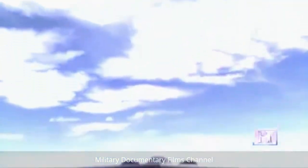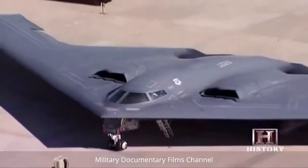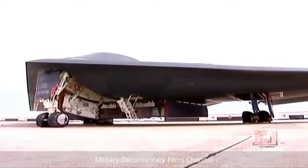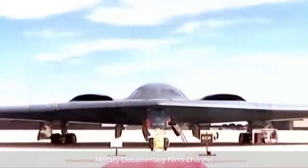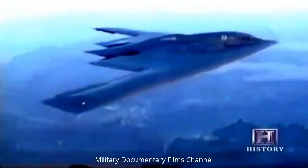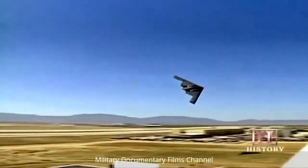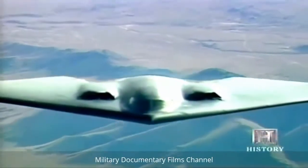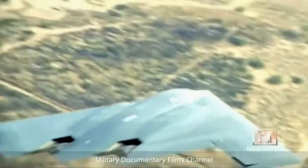The B-2 has a 172-foot wingspan, is 69 feet long, and 17 feet high. Weighing in at nearly 154,000 pounds empty and 375,000 pounds loaded, it is a monster. Approximately 80% of its structure is made of carbon fiber composite, lighter than aluminum, stronger than steel. Its 4 low-noise General Electric F-118 engines each provide almost 19,000 pounds of thrust.